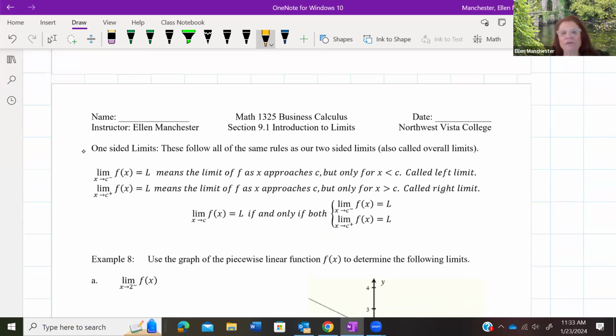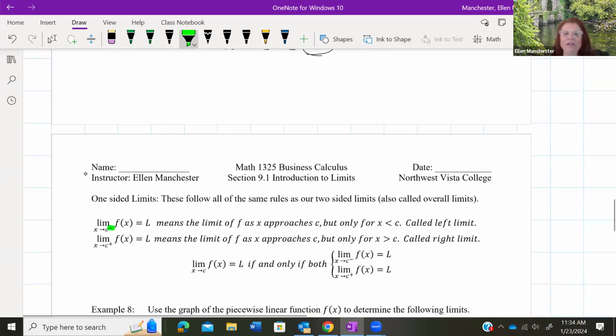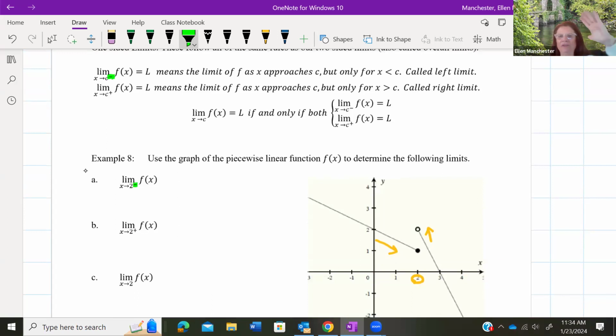If you have a left-handed limit, you're going to have a minus sign after the value that you're approaching. So look right here on A, see how there's a negative or a minus sign after the number? Again, it has nothing to do with positive or negative. It just has to do with which side I'm coming from. So the left-handed limit, think left hand. That means I am coming in from the left side, the negative side. That's why there's a negative there.